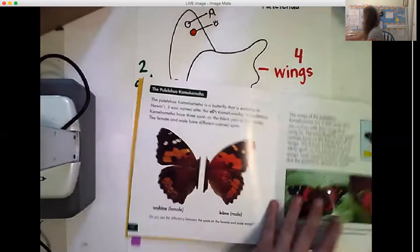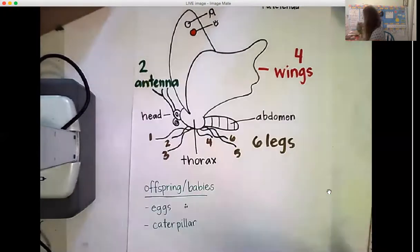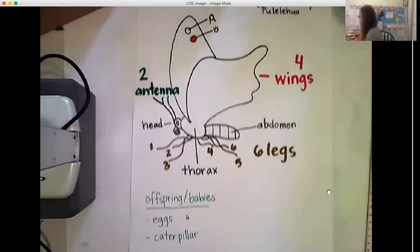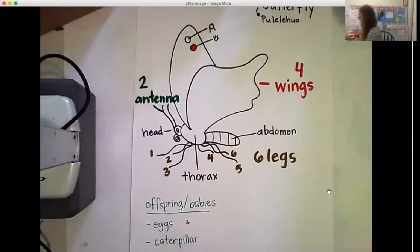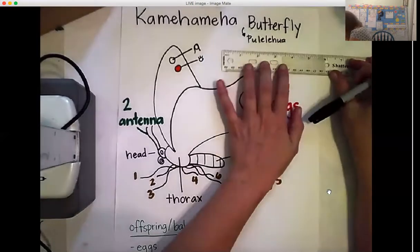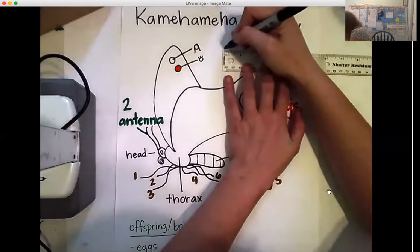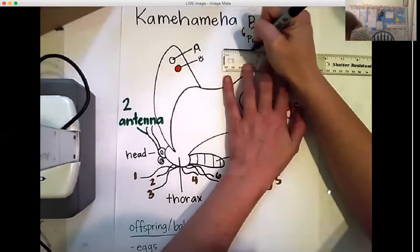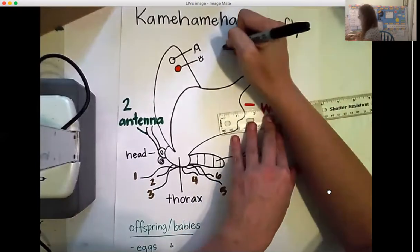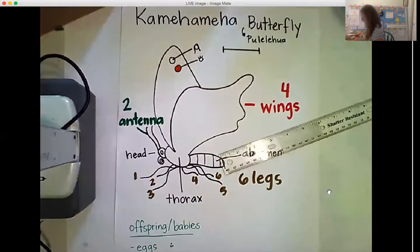All right. The next thing our story was telling us about was that our Pulelehua butterfly is about 2 inches from wingtip to wingtip. I want to add that on here with a ruler. So here is my ruler. Beginning to number 2. So Pulelehua butterfly's wings are just about that big.